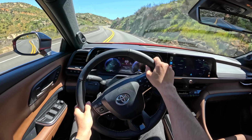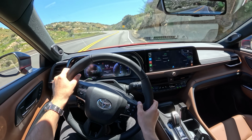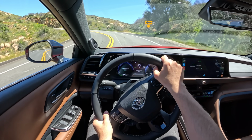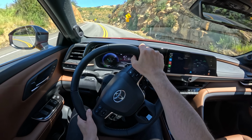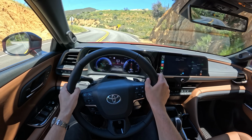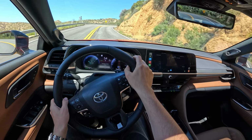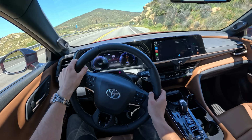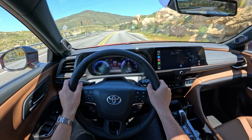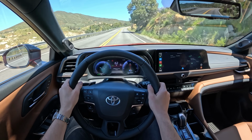I think from a packaging, design, and just overall preference, this is a much better vehicle than the standard Toyota Crown. I was left a little bit disappointed with the standard Crown. It just didn't really make a lot of sense. It's kind of ugly, weird body shape. This Crown Signia is probably a much better product, well suited for the US market.